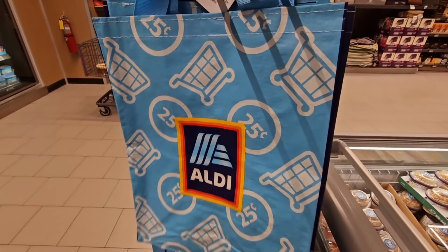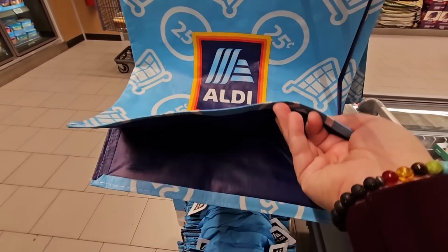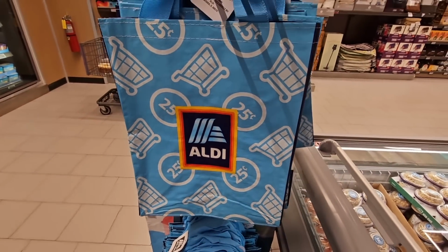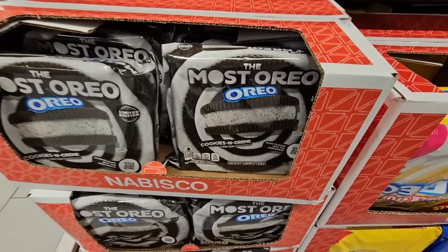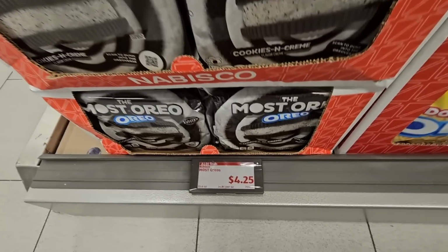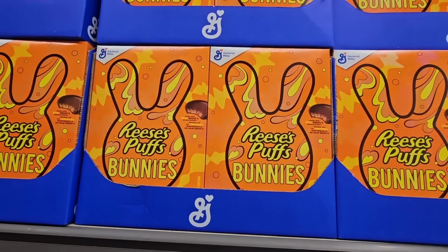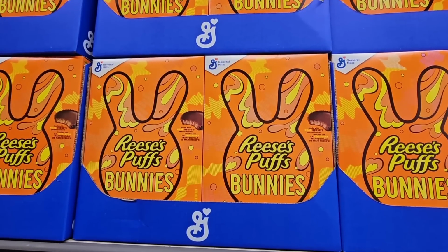Of course, the 25 cents is showing like for the cart. These bags are actually, I want to say, about 98 cents. A good size. Yeah, 98 cents. And the Most Oreo. My daughter tried these. She couldn't stop talking about them. $4.25. She said it was so good. I know most kids do love Oreos. The Reese's Puff Bunnies, $2.99.